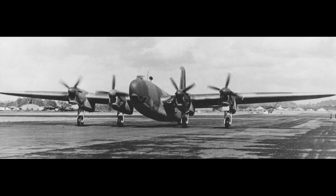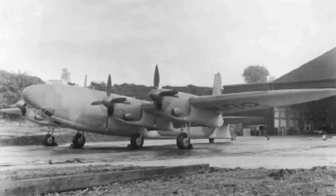To compensate for this wide-track loading when on the ground, the Windsor also employed an unusual undercarriage, with each engine nacelle being fitted with a retracting wheel. This did make for a better load distribution, though the pilot did have to be aware of the outer wheels so as to not catch them on anything or run anything over.